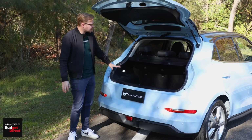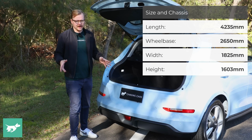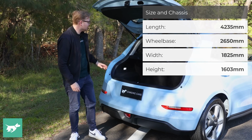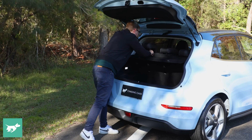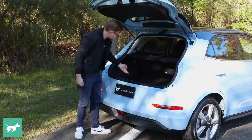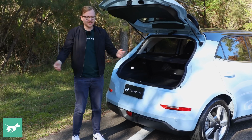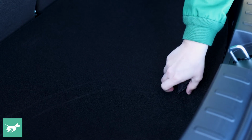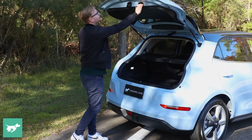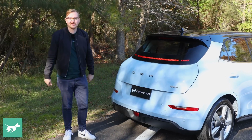You might get a medium suitcase in there, you're going to be better off with soft bags, but for something like some school bags or a grocery shop, of course you're going to be able to get it in there without too much of a problem. And you can also lean forward and drop down these back seats nice and easy, get rid of that privacy shelf, and you're good to go. Now underneath the boot floor, no spare wheel, just a goo kit and a compressor. What can you do? But the tailgate is at least very easy to close.